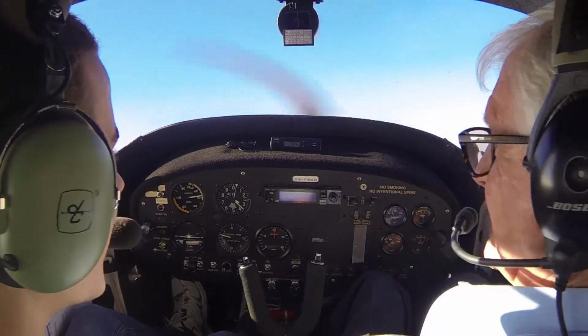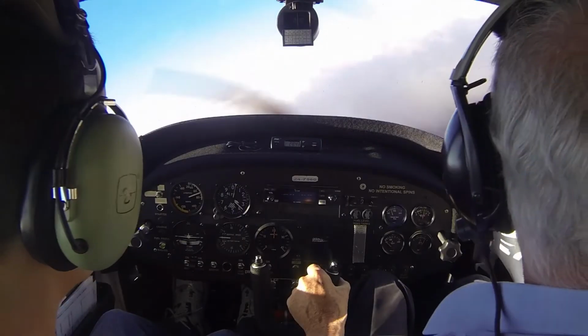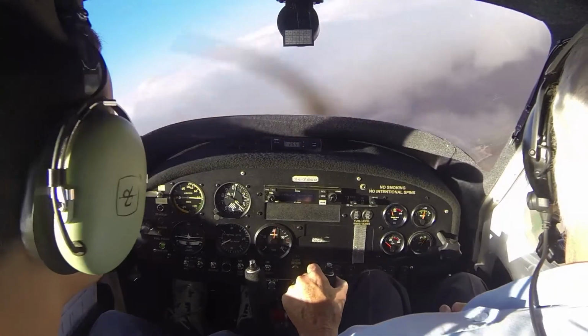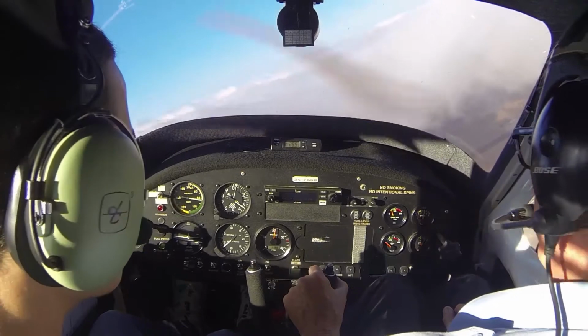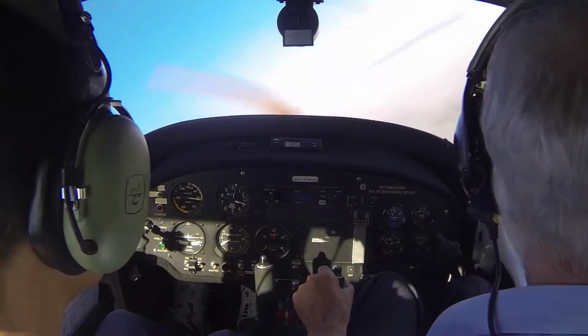Too much for the GoPro. Okay, let's come around to the right a bit. I can only do this in here because we can see the ground. It's the only reason we can do it in here, right? Yep. So this time we'll come around to the right and we'll start a spin to the right. Give a spin, not going to spin.